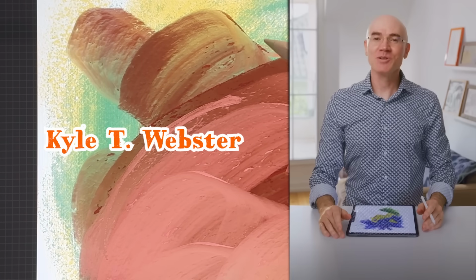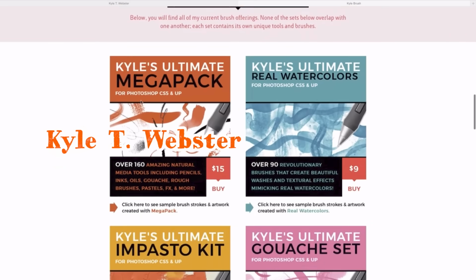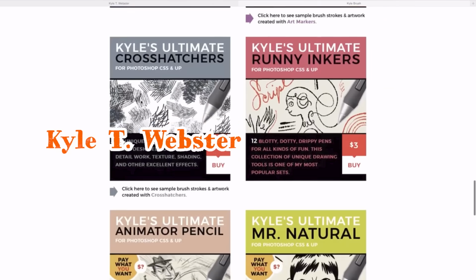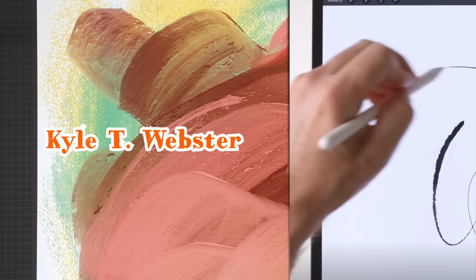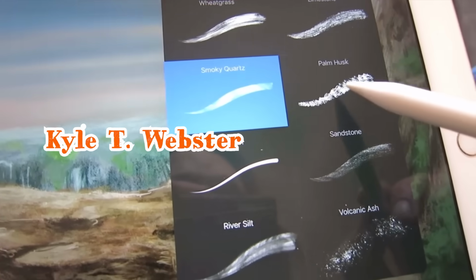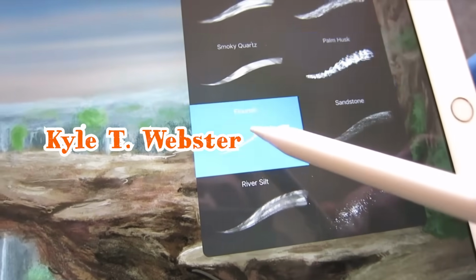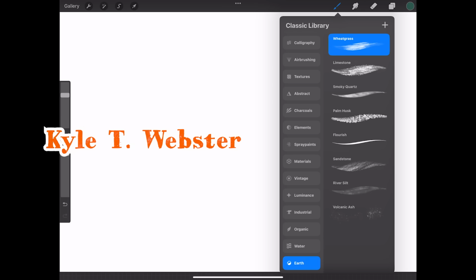They invited Webster, who has made great brushes for Photoshop. He was later hired by Adobe to create new free brushes for Creative Cloud members. He quit Adobe after they decided to use artificial intelligence in their software. Kyle had made brushes for Procreate before. In April 2016 he made a natural brushes brush set for Earth Day. You could buy the brushes with an in-app purchase and the proceeds went to WorldLife Fund. They're now in the classic Procreate brush set called Earth.